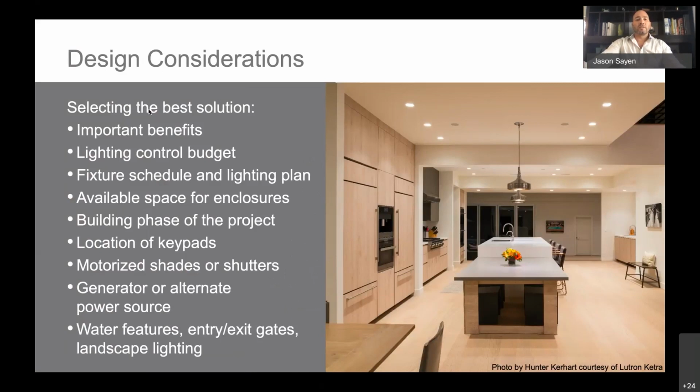So, design considerations, and we're coming into the end, and we can do some Q&A. We want to find out what are the important benefits the client's looking for. Sometimes it's, I just don't want a lot of keypads on the wall. Sometimes it's, I just want to be able to shut every light off at the push of a button. But understanding what benefits make the most sense is the big determining factor.